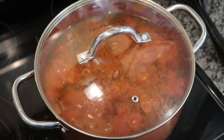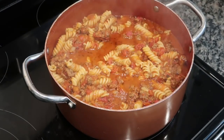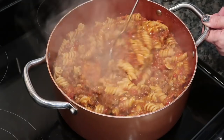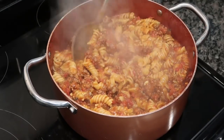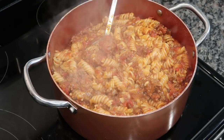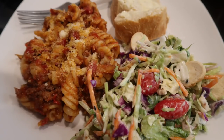So once you add your pasta and you let it come to a boil, you're going to let it sit for 15 to 20 minutes till your pasta is cooked through. But then look, it sucked up everything, and now you have this one pot meaty, hearty pasta that was so incredibly flavorful. All you needed was a little dash of Parmesan cheese on top. So you can see I added a little bit of Parm cheese.